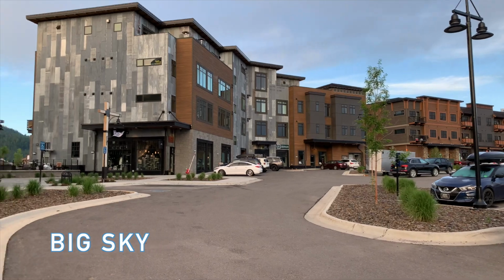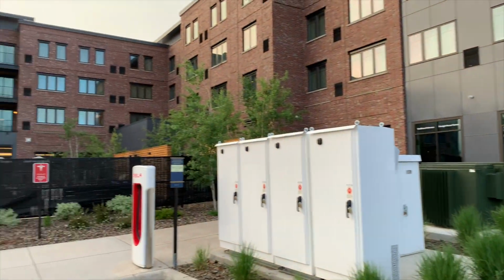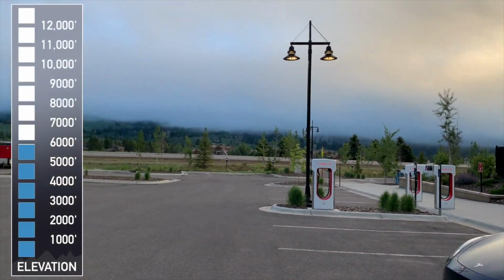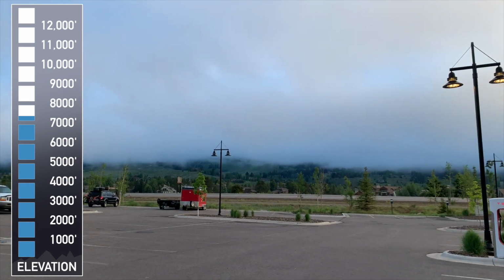This is Big Sky, Montana. Lots of shops and boutique-y things, hotels. Looks like a nice space, but probably very expensive. We're only going to be here about 10 minutes and then get moving.